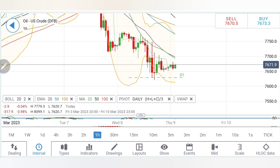Second part: higher lows are seen here, lower highs are seen in the very near term. Yes, you can buy at 77, but then expect 77.5 and then 77.8 as a very good resistance. Beyond that, we may see it flying to 78.2, 79 and 80 levels yet again.